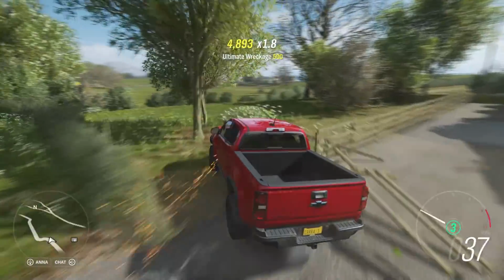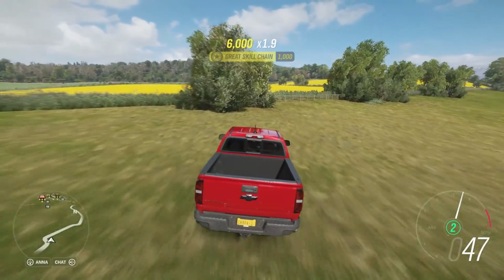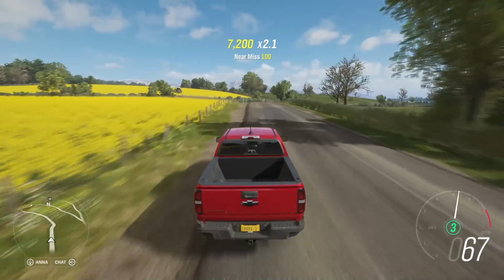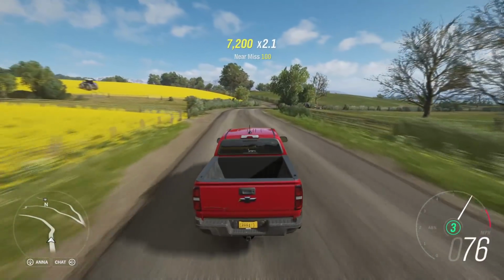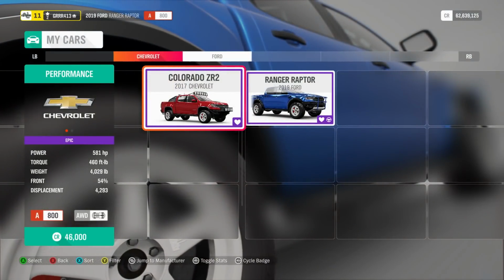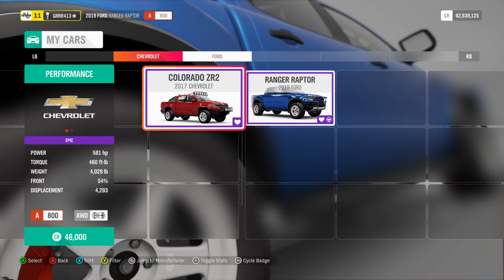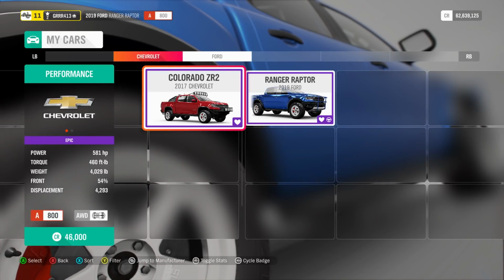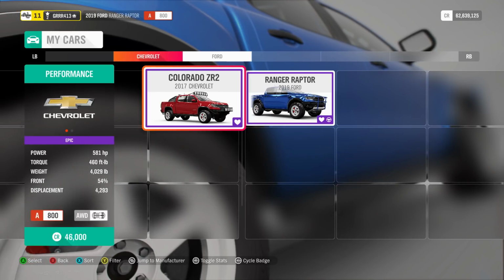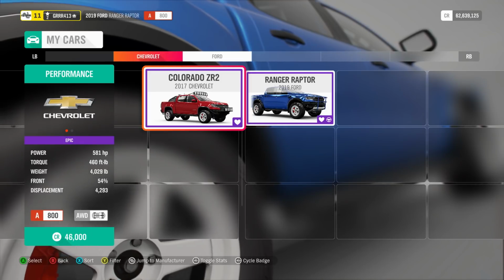But now, what if we make the cars comparable? What if we upgrade the Colorado ZR2 and the Ford Ranger Raptor under similar situations and see how they compete in A-Class? So now we've got both cars upgraded to A-Class, but let's go ahead and take a look at their stats. So starting things off, we have the Chevrolet Colorado ZR2, which now has 581 horsepower and just about doubled its torque figure to 460 pound-feet of torque.